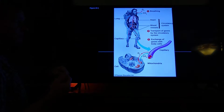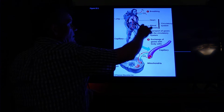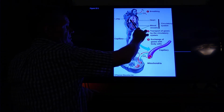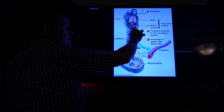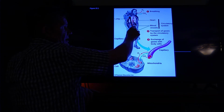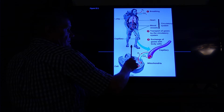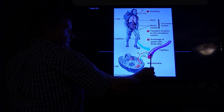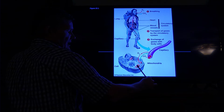And here's that picture again. Step 1, pulmonary ventilation. Step 2 is getting oxygen from the lungs to the blood. Step 3 is carrying the oxygen to the body. Step 4 is dumping the oxygen from the blood to feed the cells.